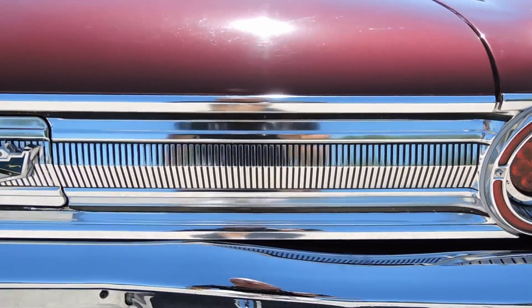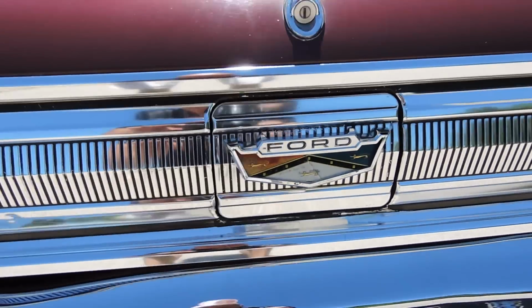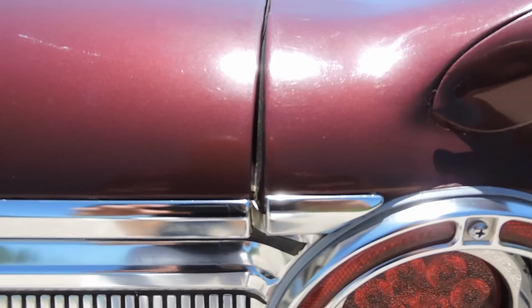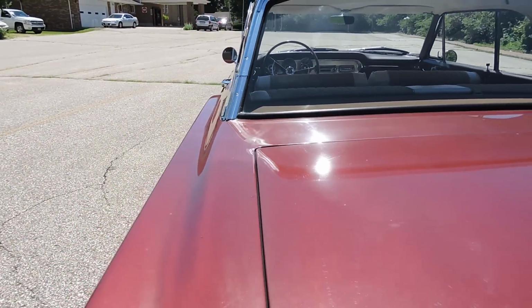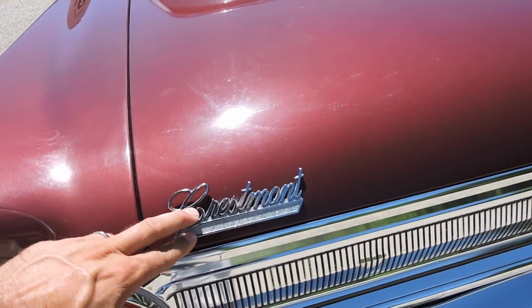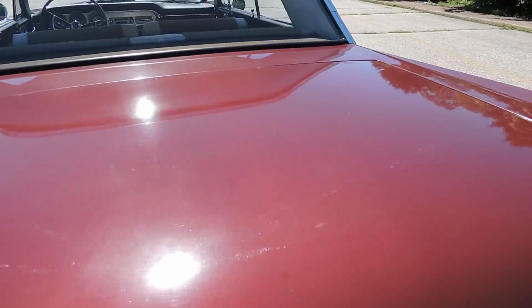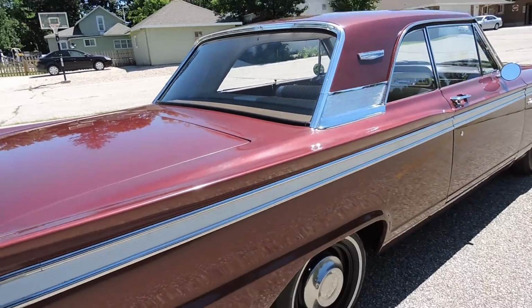The back trim is original. We got a couple little scratches and a couple little dings in the trim, but all in all, the back trim is in really good shape for being original. Trunk lid gap is really good, both sides. Still has its original emblem where it was sold in Crestmont. Again, paint's not a 10 by any means, but very, very nice survivor car.